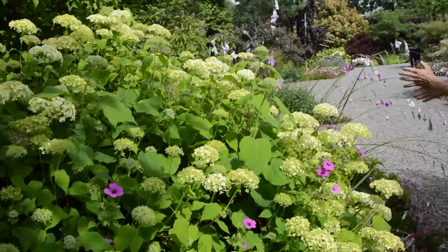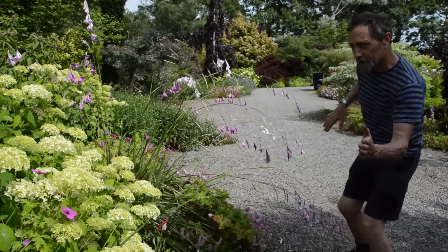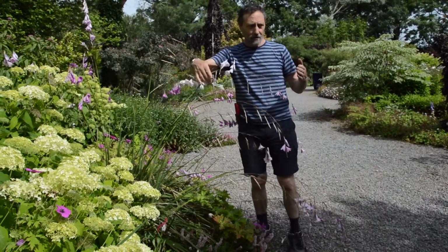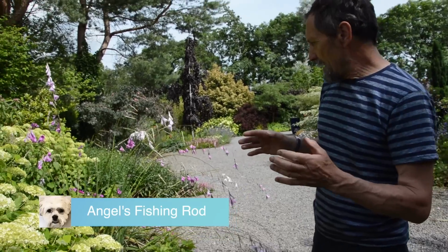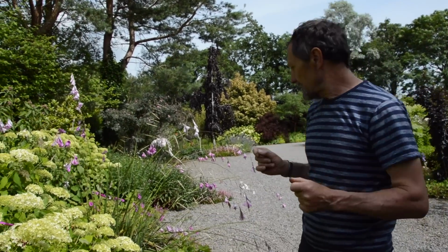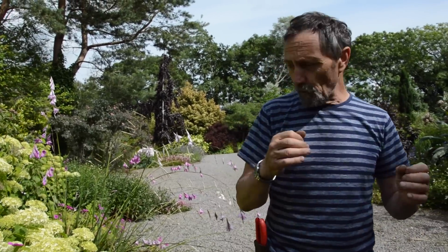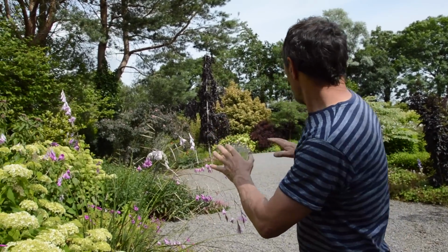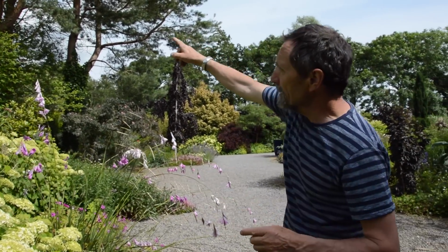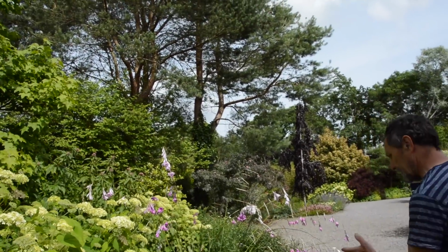And beside it, you get a view sort of through it. It's Angel's fishing rods. And they are mostly self-sown seedlings. I always had great trouble growing that plant, and the reason why is because I always put it in the wrong spot. What it needs is an open position, and it cannot be dry enough. Now we're lucky here, it's south facing, and pine trees and all the other plants suck all the water out, so it makes it dry.